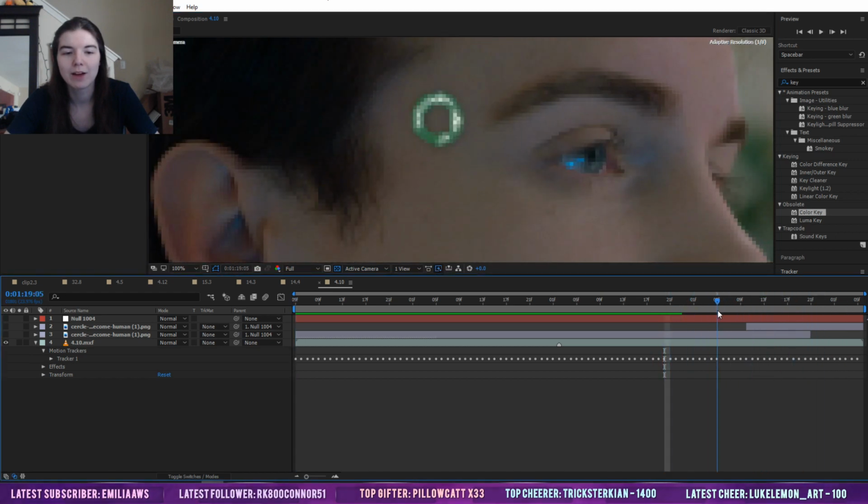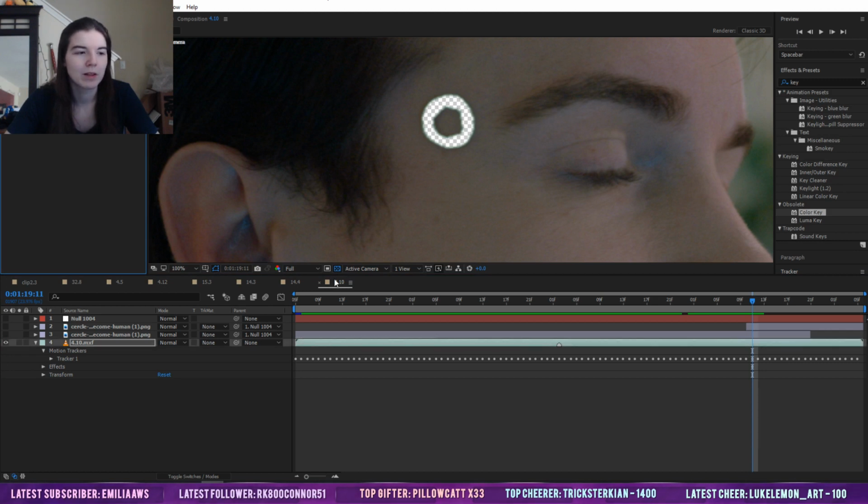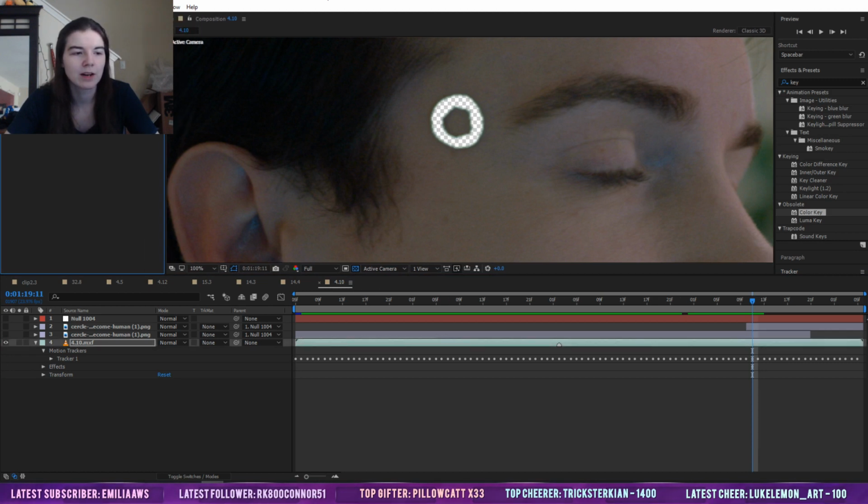Now, okay, there you go. As soon as he turns his head, you have to adjust it. So I'd have to keyframe that. I'd have to actually keyframe the keyer. I have to be like, alright, that's the key color for here.